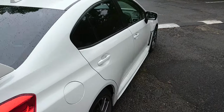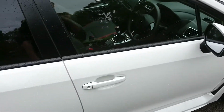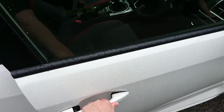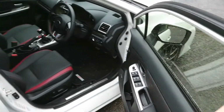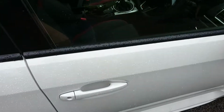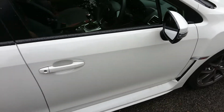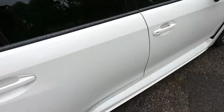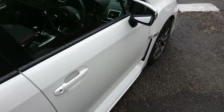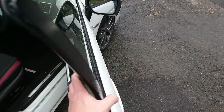Another thing I really do like is the keyless entry, whereas if you've got the key on you, all you need to do is reach in and open up, and just as easily, if you want to lock it, you just push the lines there and bam, it's locked. All good. Simple as that.